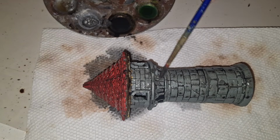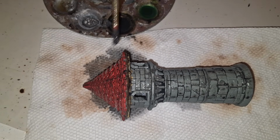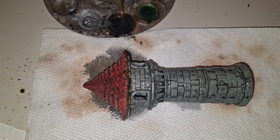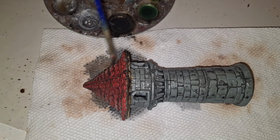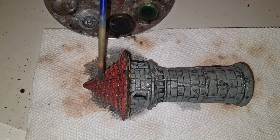And yes, I do love red roofs. I know someone's going to comment about the red roof. I do a lot of red on my roofs. It's something I love and something I will continue to do. Maybe I'll do blue here and there, but red roofs are where my heart is at. So that's what a lot of buildings get.